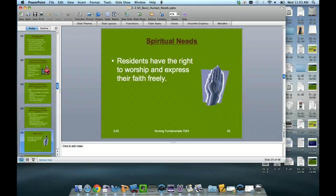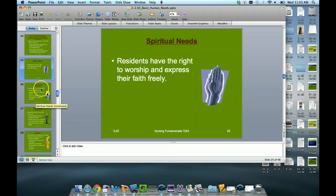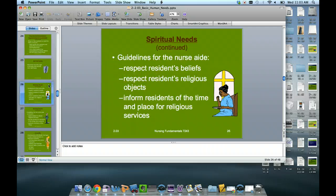So let's move on to our spiritual needs. Everyone has the right to worship and express their faith freely. You may not agree with or feel comfortable with the spirituality of your resident or your patient or your client, but they have the right to express that freely. It is best to listen and hear what they have to say without trying to contradict or change their opinion. So respect their beliefs, respect religious objects, and inform residents of places and times for services.